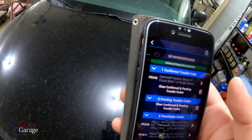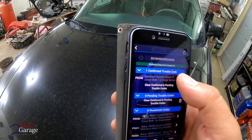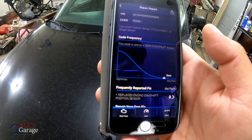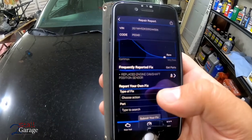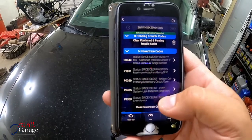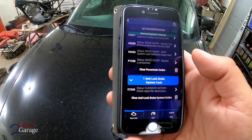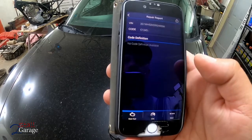All right, I went ahead and read the codes. One confirmed trouble code: camshaft position sensor A circuit, bank 1 or single sensor. It says it's a rare code on a Chevy Impala. Frequently reported fix: replaced engine camshaft position sensor. Otherwise, no pending codes, 5 powertrain codes. A couple of these, if not all of them, appear to be connected to the camshaft position sensor. Then a status anti-lock brake code, status current history, check report for description.